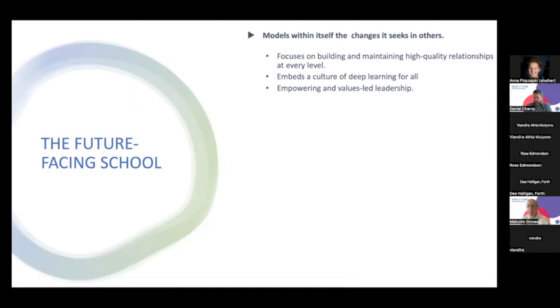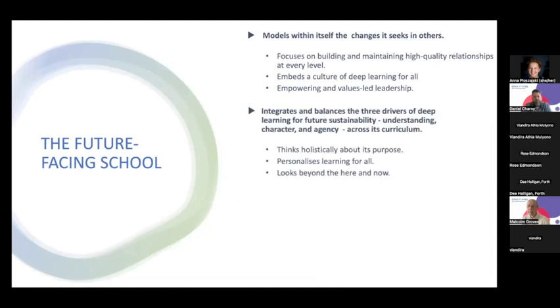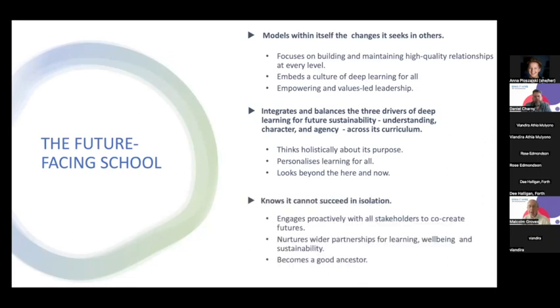And we came up with these nine characteristics categorized into three groupings: thinking holistically about purpose, a culture of deep learning, but more particularly, knowing it cannot succeed in isolation, engaging with stakeholders, nurturing wider partnerships to become a good ancestor. And all of that ethos, I think, has been captured in some of the more detailed projects that you've been hearing about.